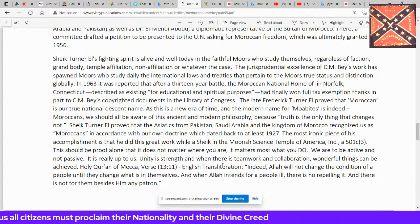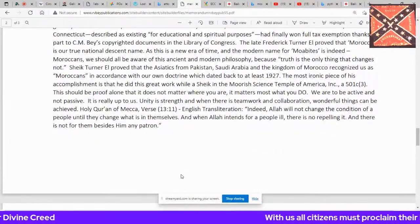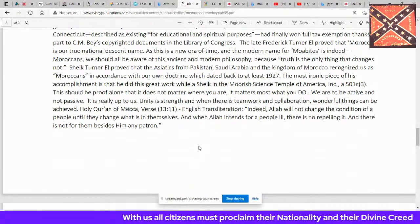Holy Quran of Mecca, verse 13:11, English transliteration: Indeed, Allah will not change the condition of a people until they change what is in themselves.